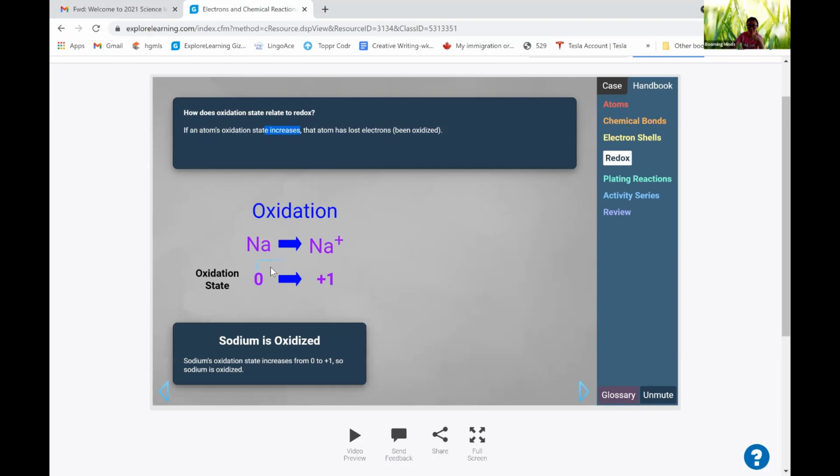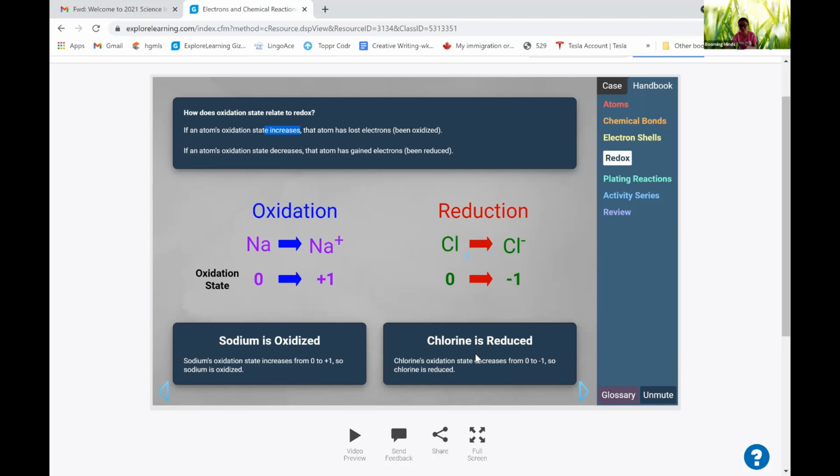Mathematically, that makes sense. Here's an example. We have 0 oxidation state, a neutral atom, and then I transfer the electrons away. Now sodium becomes more positive. We're saying the oxidation state is increasing. So we're saying sodium is being oxidized because it loses an electron. Remember OIL? If an atom's oxidation state decreases, on the reverse, the atom has gained electrons. This is the second half of that reaction where chlorine is gaining that electron, so the oxidation state decreased, it becomes more negative.